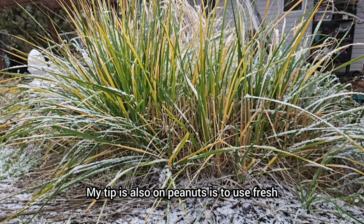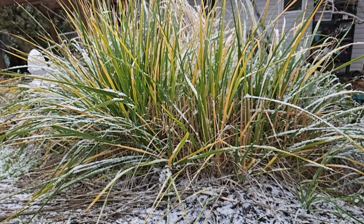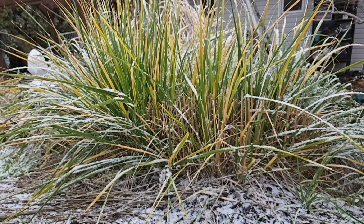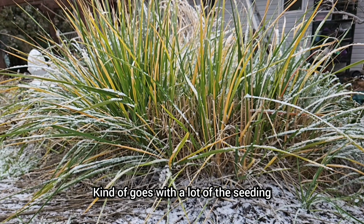My tip on peanuts is also to use fresh, healthy potting soil, because the seed is so big, they're prone to molding and rotting. Right. So you definitely need fresh potting soil. It kind of goes with a lot of the seeding. A lot of seeds.